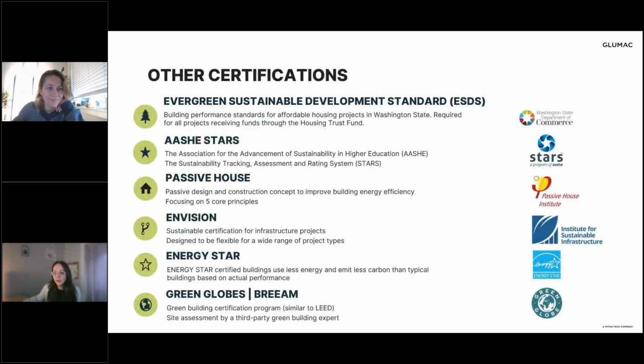Now I'll hand it off to Alissa to take us through a host of other building certifications. Yes, this is going to be a very light touch. So some of the certifications that we have been seeing start to trend are included on this list.